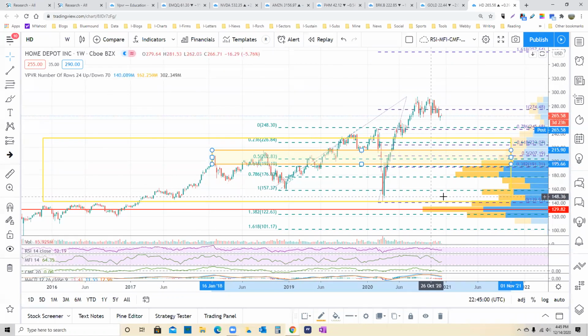So I think that's probably around 140, about as low as it can get to. I'm not saying it will, just saying if really bad double dip things happen, it could. But I think that this 200-ish range, right? It got up to here, fought with it, got up to here, fought with it, finally broke out, came back, tested it.